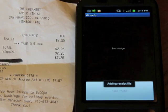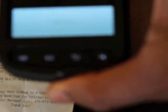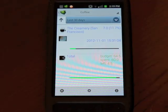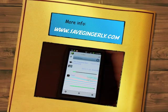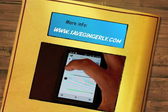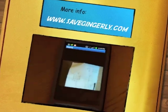I'll hit the scan button, and now I will try to take a picture of the receipt. So now if I go back and look at that entry, a receipt is associated with the creamery. I could hit that and I could now see the receipt.